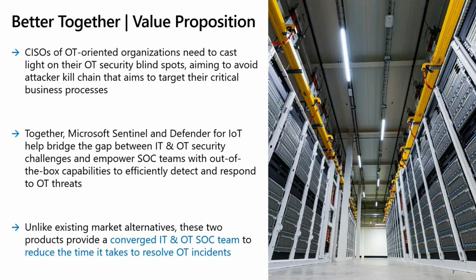Both teams are working towards the same goal. They're actually under the same reporting organization. That makes it really easy to have the same type of goals. But the goal is converging IT and OT into a unified SOC, with that single pane of glass for the entire organization, because that's a lot more efficient and really the only way to reduce the time to mitigate threats as fast as possible.